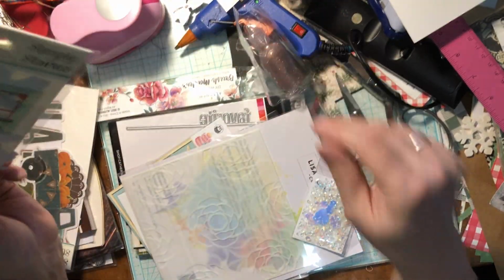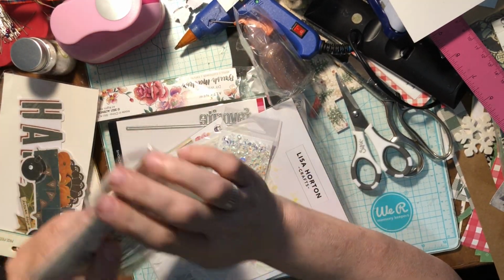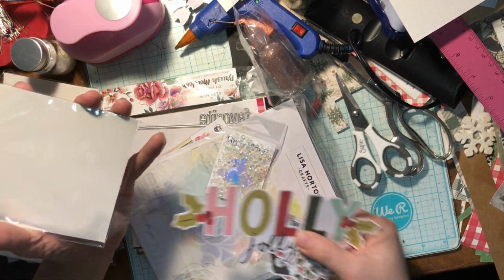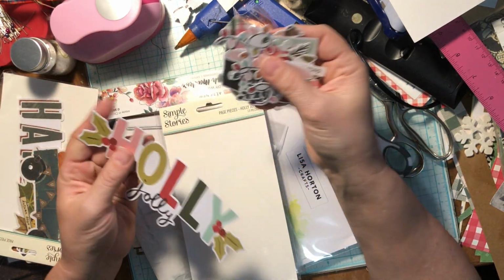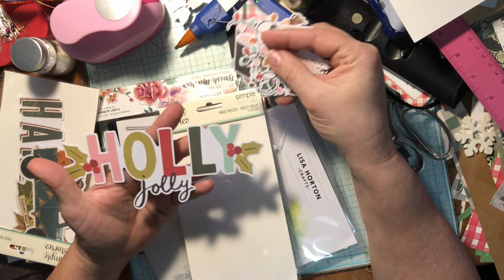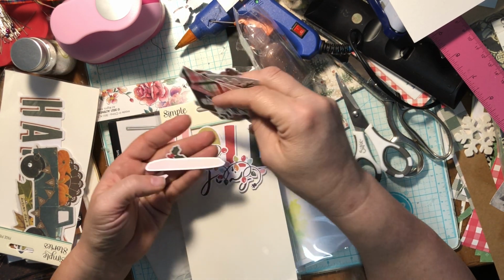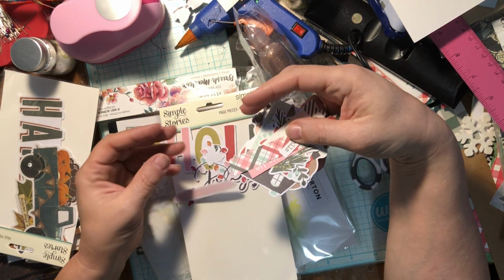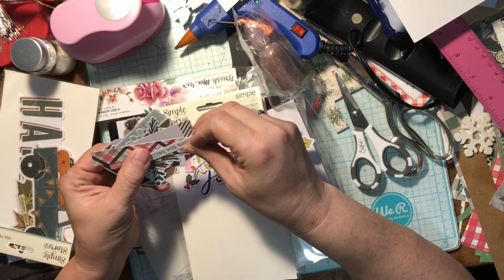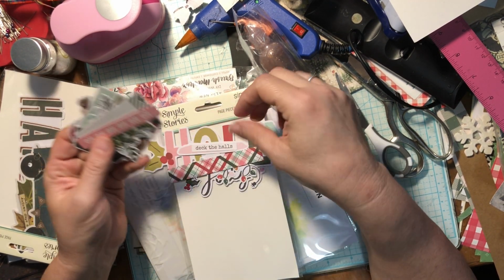Should I take it out? I had fun with this stuff. I was trying to get stuff that I knew that I'd use in the upcoming holiday season. So I was trying not to just go willy-nilly and buy stuff I liked, but stuff for the holidays so that I was prepared. Christmas lights, there's some holly pieces, tiny pieces. I think that's just like a scribble kind of thing, which would be cute with a sentiment on top. Deck the halls, some scraps.